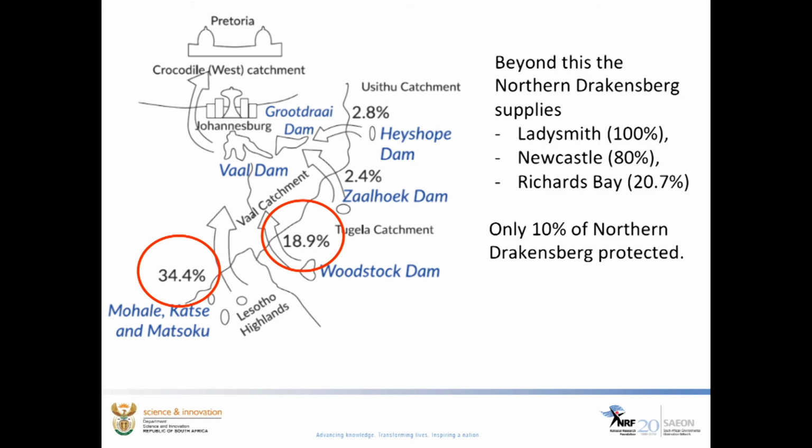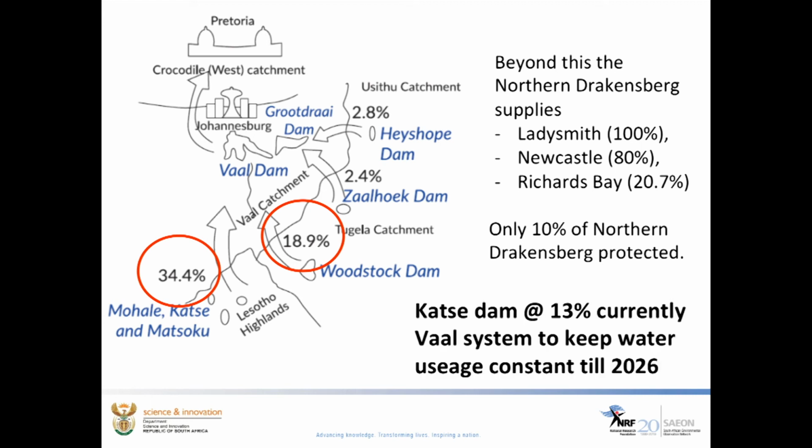Beyond that, the Northern Drakensberg supplies 100% of Ladysmith's demand, 80% of Newcastle's, and 20% of Richards Bay. If you take the economic aspects of those areas, there's a very heavy dependence on these high-altitude regions. But only 10% of the Northern Drakensberg is protected. Currently, we're sitting in a massive drought situation. Katse Dam is at 13%.